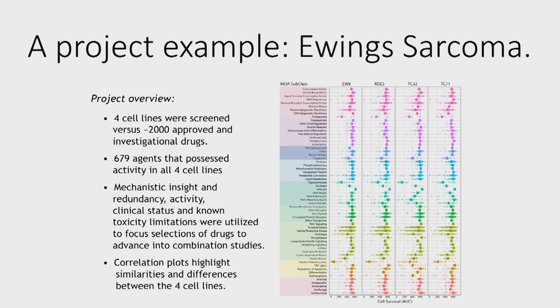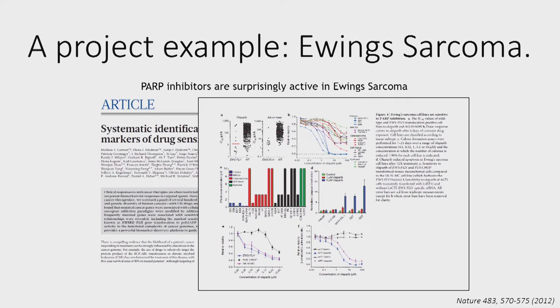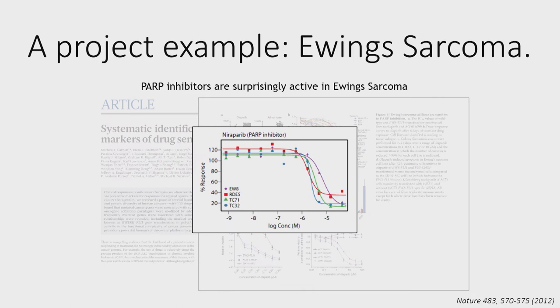Now, obviously, we're not the only people doing these kinds of studies. This work published out of the Benes Lab at Harvard was published in the journal Nature in 2012, which really was a broad survey of drug sensitivities across many different cancer cell lines. A number of different lessons from this study, but one of the more important ones was the realization that Ewing sarcoma cell lines, cell models of Ewing sarcoma, responded very strongly to the class of drugs referred to as PARP inhibitors. This is figure 4 from that paper, which really illustrates the finding.